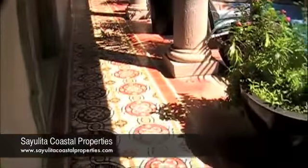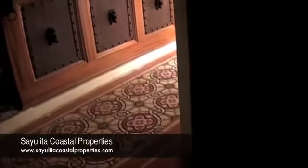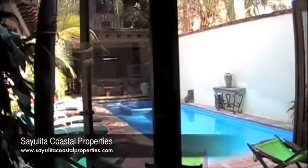The Hacienda layout is based upon the classic form of a central patio, giving the house an abundance of natural light. The carefully planned spaces include the living room that opens directly to the pool area.